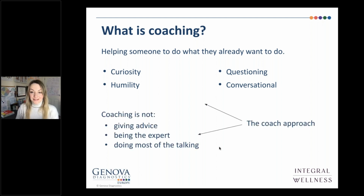So what coaching isn't, and this can be really hard to hear, because as nutritionists, nutritional therapists, health practitioners, we're taught to give advice. We're taught to show our expertise. We're taught that we should really be telling them what's going on and what to do, and we've got to own that hour consultation that we're with our clients. But that's not coaching. The coach approach is to not be the expert. The person in front of us is the expert of their lives. They know what's realistic, what's manageable, what's achievable, what matters to them. They know what's going to drive them to make change. They are the expert. We are not.